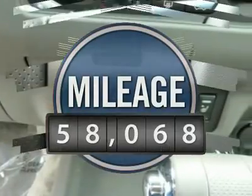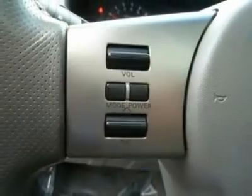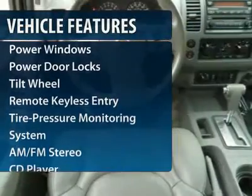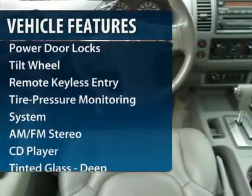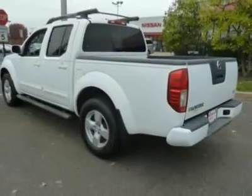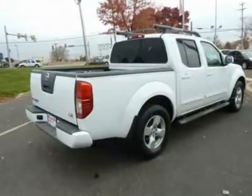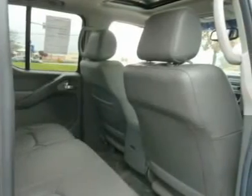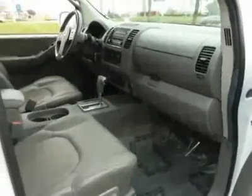This vehicle has less than 60,000 miles. Here are some of this vehicle's great options. Four-wheel drive, anti-lock braking system, power steering, front air conditioning, aluminum wheels, AM/FM stereo radio, CD player, power windows, power door locks, bed liner. This vehicle offers reliability and good looks at a great price.